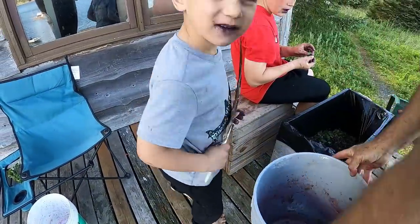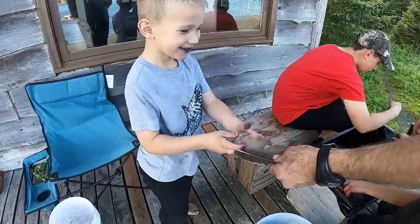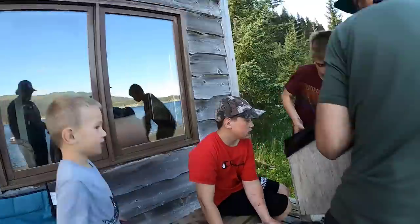What are you doing, Everett? Trying to make more dust. I think if you're not careful, you'll take off like a bird with that eagle feather. Let's ignore that.